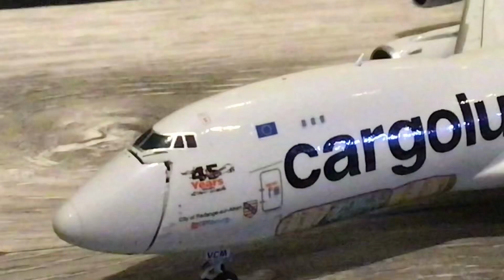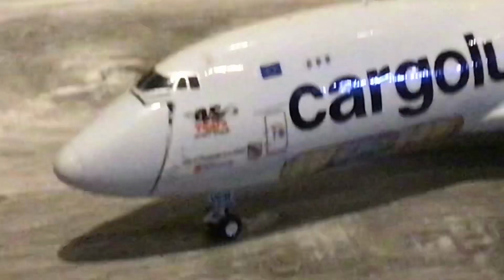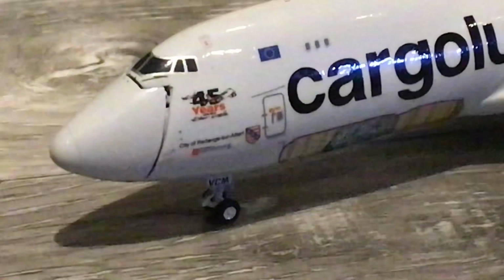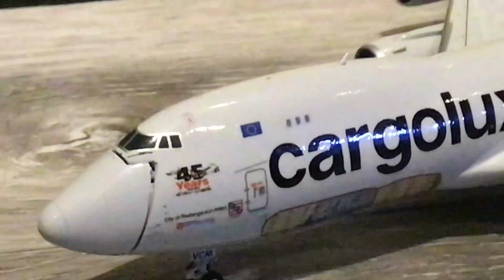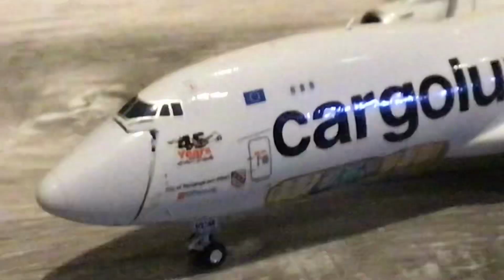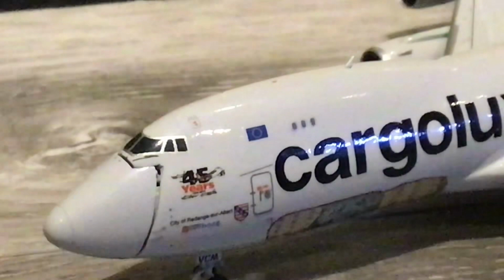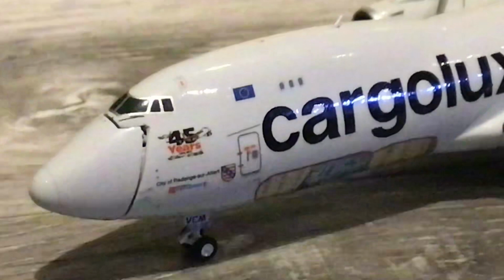Now next to it is the only door to get onto the aircraft. I'm not sure if it's the only door, but it's the only one I see, so I'm calling it the only door. And right above that is the European Union's flag. The main country that Cargolux operates in is in the European Union, so they put the European Union flag to symbolize that.